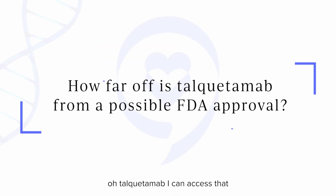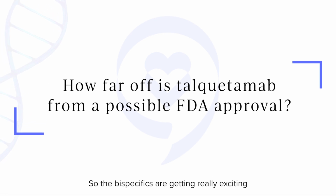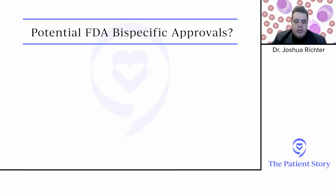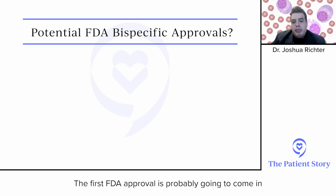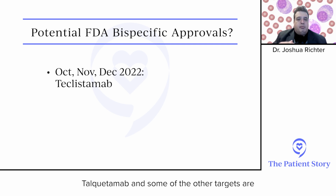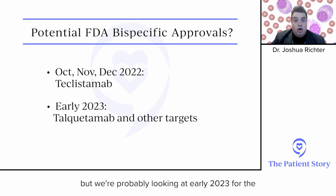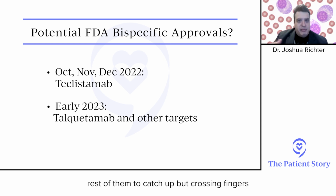Okay, wonderful. And how much more time are we talking about in terms of having to study this before people are like, oh, talquetamab, I can access that? So the bispecifics are getting really exciting. The first FDA approval is probably going to come in the fourth quarter of 2022 with another BCMA-targeted drug called teclistamab. Talquetamab and some of the other targets are probably not going to be far behind, but we're probably looking at early 2023 for the rest of them to catch up.